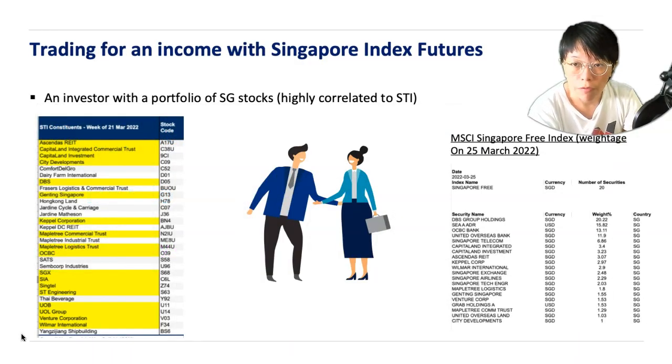Just to give you a brief introduction to what Singapore Index Futures is about. The short form that we use is SiMSCI. The long form is SGX MSCI Singapore Free Index. With the short form, it is easier for us to know it, and we call it SiMSCI. Alright, so a few things that I'm going to talk about in this session here.